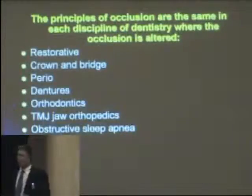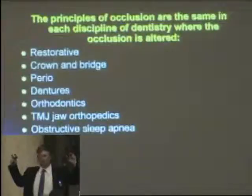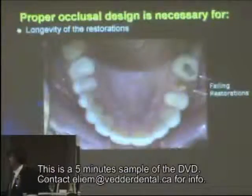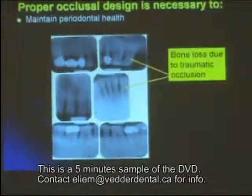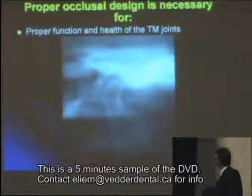I can't tell you how long I was doing case types for periodontal disease that I thought, and in reality, I'd have my hygienist root planing teeth that had 2 millimeter or 3 millimeter pockets with perfect gingiva. I'm going to show you a case. It was occlusal disease, and I missed it. So proper occlusal design is necessary for longevity of restorations. This patient had occlusal trauma. He had perfect home care, but occlusal trauma caused that bone loss. You need to understand jaw joint function, and occlusal design will help support jaw joint function.